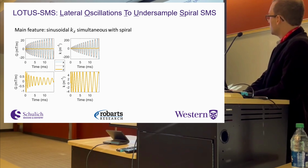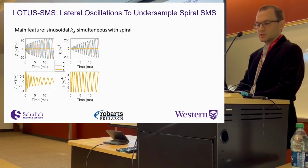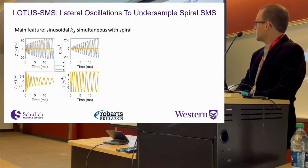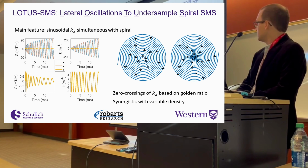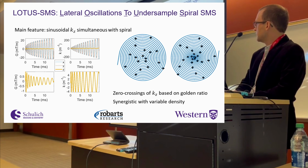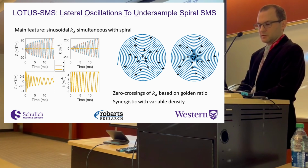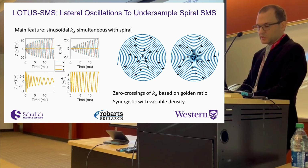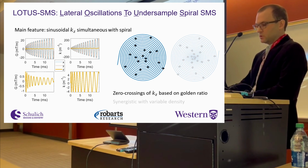What this looks like when you have the gradients and k-space: you can see that we now have this slightly oscillating gradient. It's really small compared to GX and GY. And then just down here, zooming in on the Z component, you can see these really small oscillations starting at only 1 millitesla per meter, and then dying down to a fraction of a millitesla per meter. And that's pretty constant in k-space in terms of magnitude.